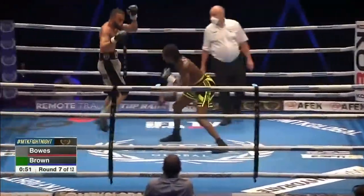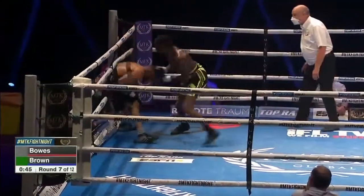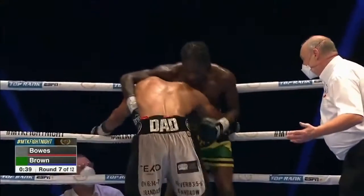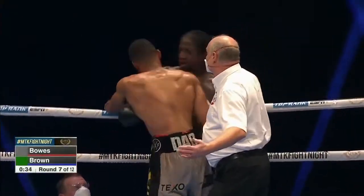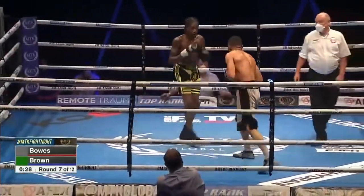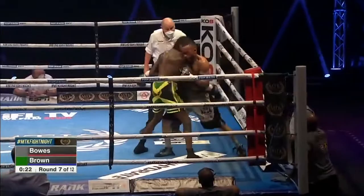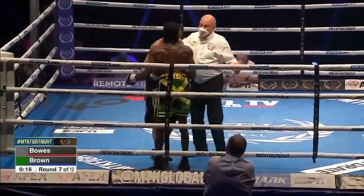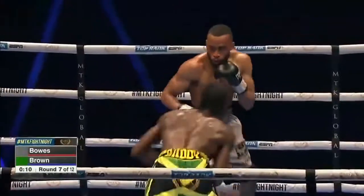Body shot from Bowes. Good boy. Jab there from Bowes. Tried to chop down on that left hand. Keep working, keep punching. Let him out. One step. Box on. Back up. Oh, busy. That's the in and out. Good. Nice body shot, dipped under the reaction there, Brown. Start working there. This is the last. Good job.